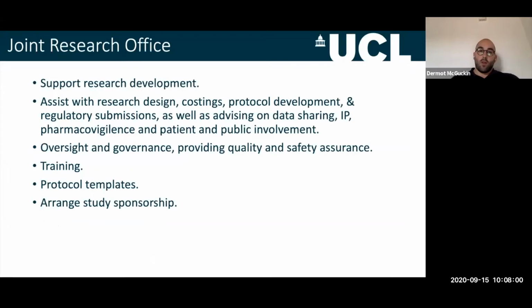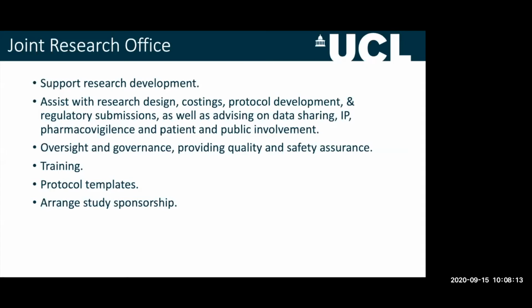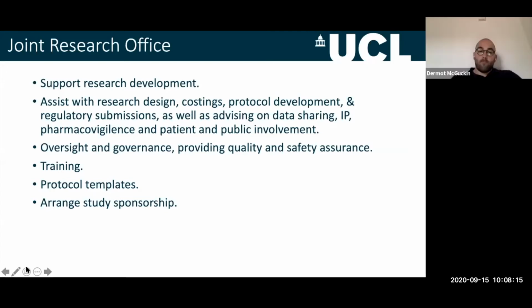One of the sources of support and information that we have available to us is the UCL UCLH Joint Research Office, JRO, and they're based at Maple House, which is just beside UCLH on Tottenham Court Road. They offer helpful training. There's a lot of information on their website.